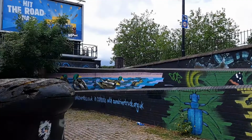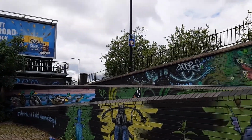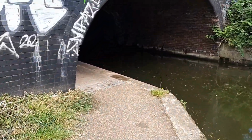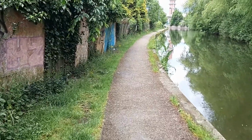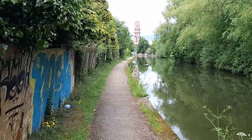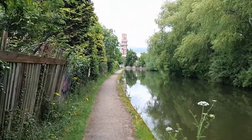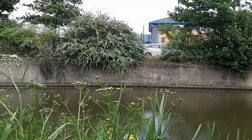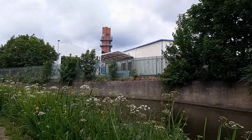Just down there is the Prince William Henry, a former pub, which used to do excellent curries, but it's now a builder's supply yard. Bridge 3, Fells Hill Road. There's the courthouse chimney. I think it's severely truncated. Just about to go round the bend.